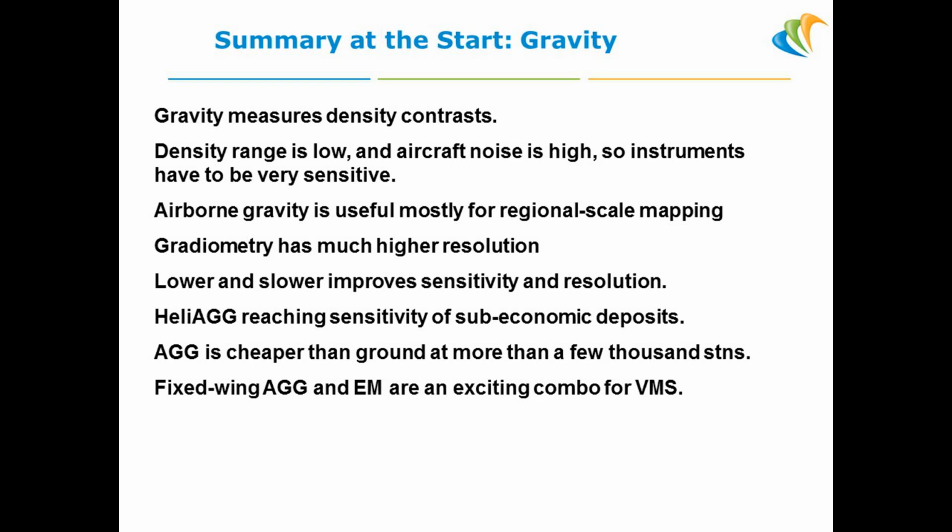There's two techniques. There's actually measuring the gravity and measuring the gravity gradient. And the gravity gradient is more easily able to remove the aircraft noise, but they have different resolution scales. Gravity is more useful for regional scale mapping. We're looking on the order of tens of kilometers, whereas gradiometry has a higher resolution.